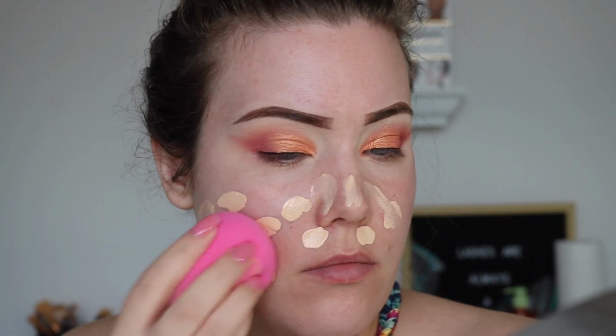So I got this Beauty Blender dupe from Amazon and it is huge when it's wet. I got a pack of them for pretty cheap, so that's what I'm going to use to apply it. I do like this sponge. I've used it a few times. It's quite nice. So I guess I'll just start by dabbing some.